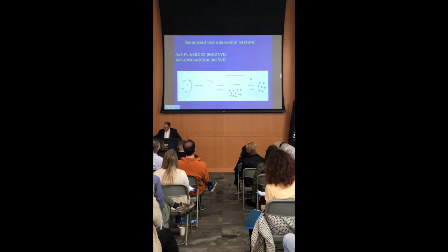And basically, you make two kinds of viral constructs, but they both have a human ABCC6 gene. So the snippet of human DNA which codes that protein which is missing in the PXE patients. And we make two vectors. One is promoterless, it doesn't have the regulatory elements that are required for the expression, and then we have one with a viral promoter. So basically, this is inactive, it shouldn't express, but it's a control. And this is an active gene therapy vector, which we hope you put into the cells in culture or in mice, and you start getting the normal human protein being made.